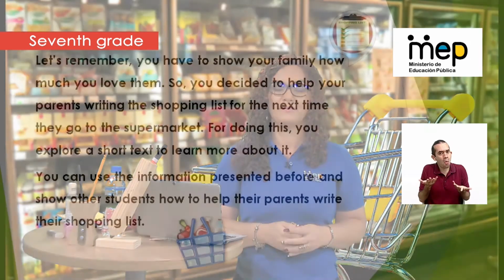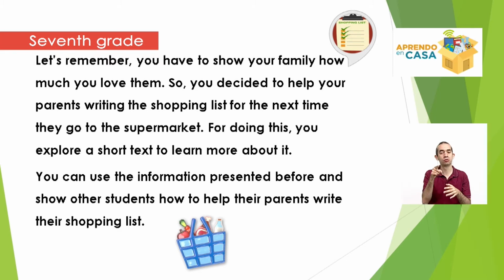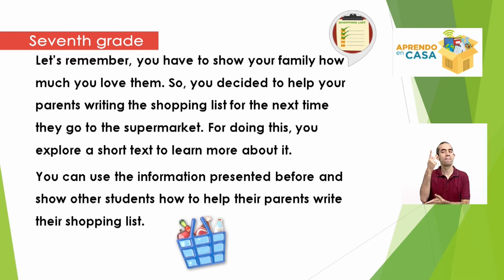Now that you know more about shopping lists, let's complete the writing task that your teacher asked you to do at the beginning of the lesson. Let's look at the instructions again. Remember, you have to show your family how much you love them. So you decided to help your parents write the shopping list for the next time they go to the supermarket. For doing this, you explore a short test to learn more about it. You can use the information presented before and show other students how to help their parents write their shopping list.